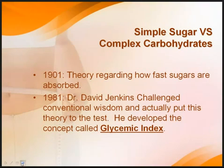Well, the medical community believes in a 1901 theory regarding how fast sugars are absorbed into the body. In the 1901 theory, they talked about simple sugars versus complex carbohydrates. You see, carbohydrates are simply long chains of sugar that break down and become glucose in the bloodstream. And so the theory was the longer that chain of sugar was, the longer it would take for the body to break that down and raise your blood sugar. And so we called long chain carbohydrates complex carbohydrates, and we felt they were fine.